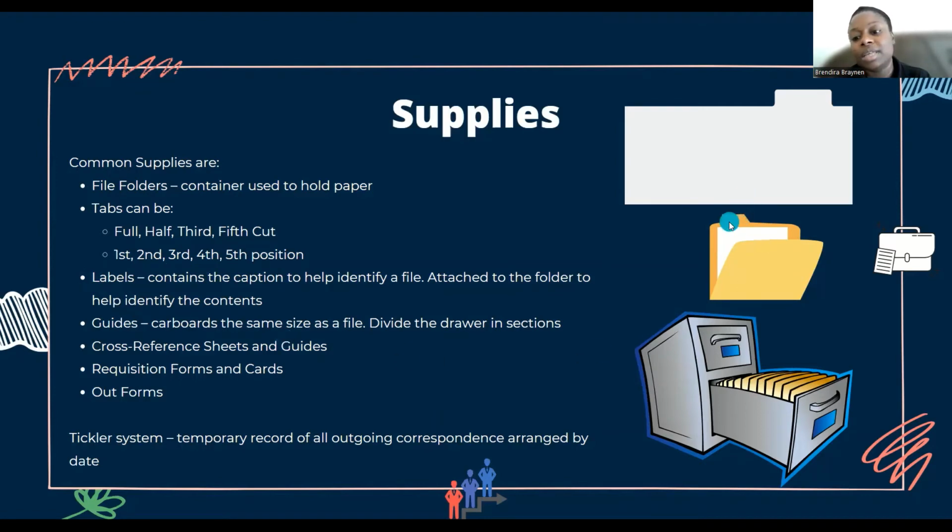We have labels. Like I said, labels can go on the different tabs as well to help you identify the file itself and identify the contents. We have things called guides. Guides are just like tabs, but they're big cardboards that help to fully separate sections. So let's say I have a lot of files that begin with A. I can have a guide at the very beginning that says A, and at the end I have one that says B. It's going to help me clearly identify when I'm switching over from one to the next. So if it's geography, when I'm switching over from the US states to Europe, maybe I have a guide, and that's going to help guide me in identifying these different sections within the drawers that I'm using to put my documents in.